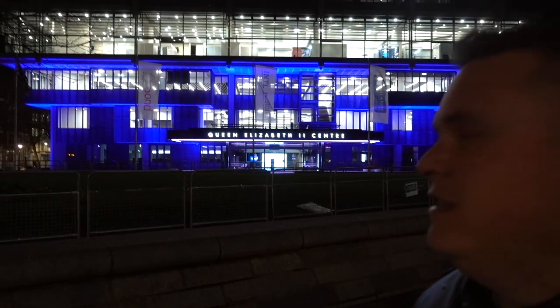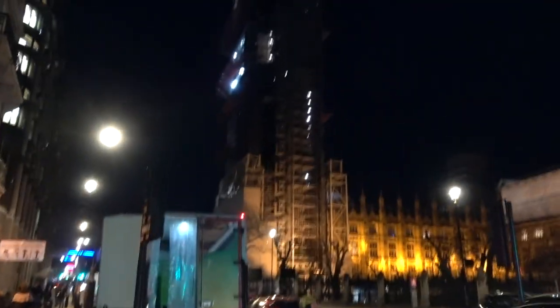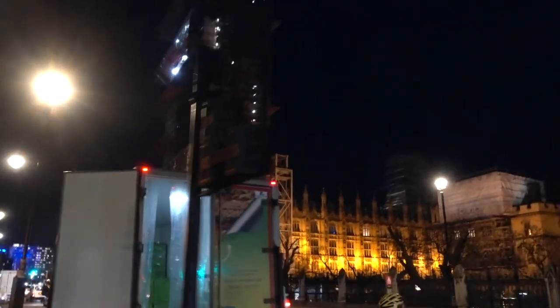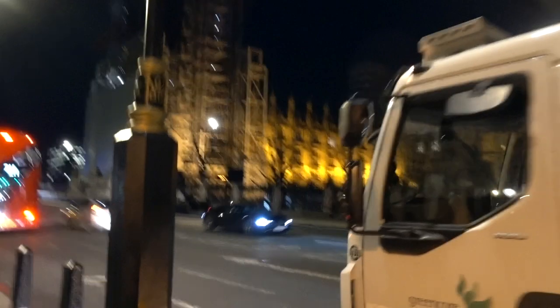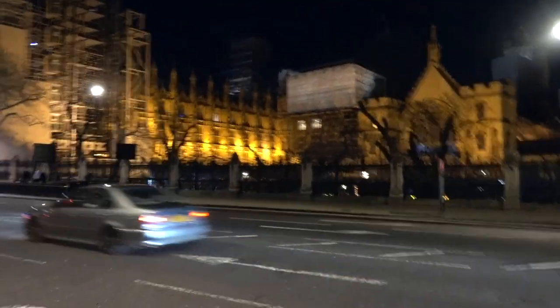And then over here is the Queen Elizabeth II Center. And just right here in the middle of history. Beautiful here. So right up here, you can barely see it, is Big Ben. Unfortunately, they're working on it, renewing it, and so it's all covered up, and I can't get a picture of Big Ben while I'm in London, which is a major bummer. But the area around it is still stunning.